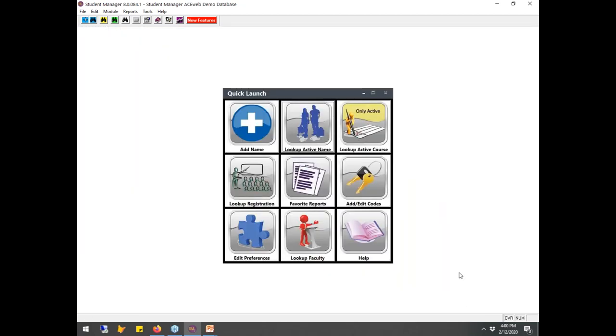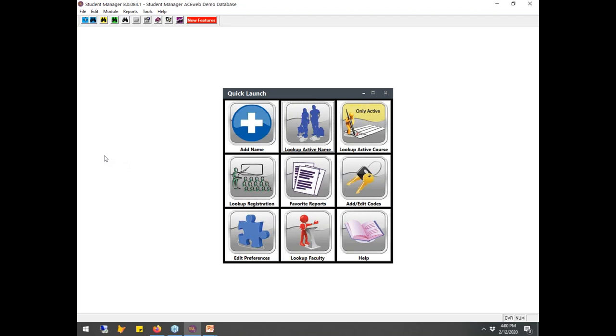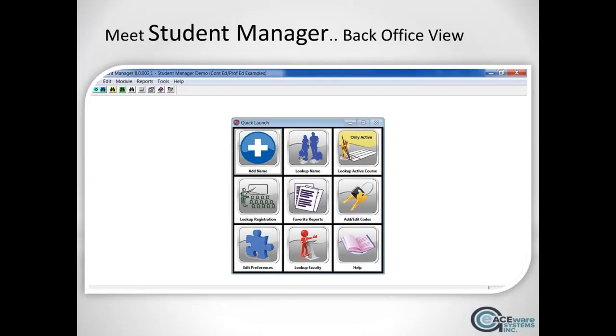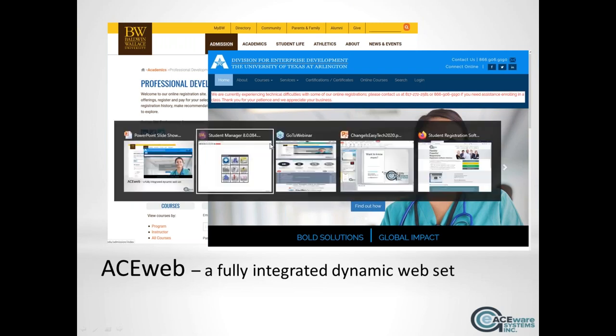All right. Well, we'll skip through this because you can go back through the download, be able to check out the special tools, special features in the system. Let's move to the website. So again, on the website, we've got the fully integrated set. And again, to highlight that we can build that design to match up exactly with your existing website.